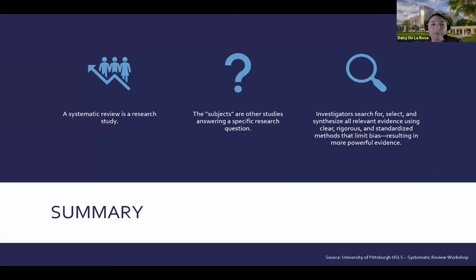So a summary of what systematic reviews are. A systematic review is a research study. The subjects are other studies that are answering a specific research question, and the investigators are searching for, selecting, and synthesizing all the relevant evidence using clear, rigorous, and standardized methods that try to limit bias and that result in more powerful, reliable evidence.